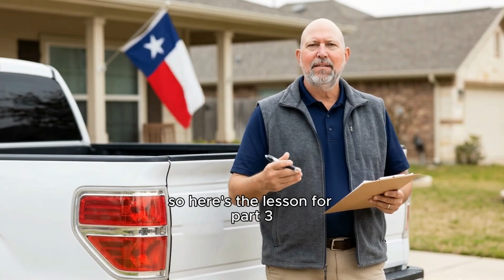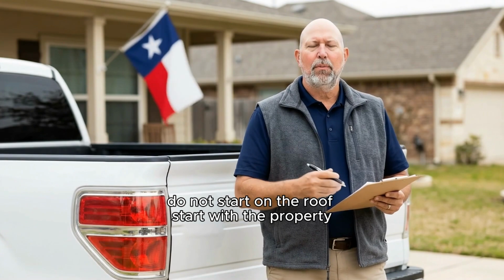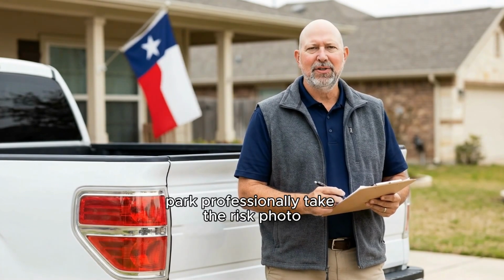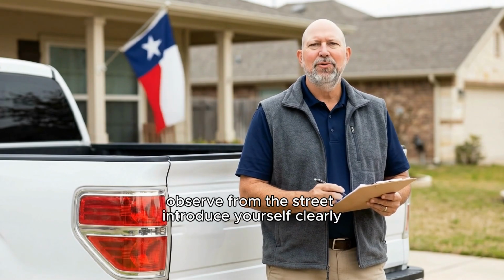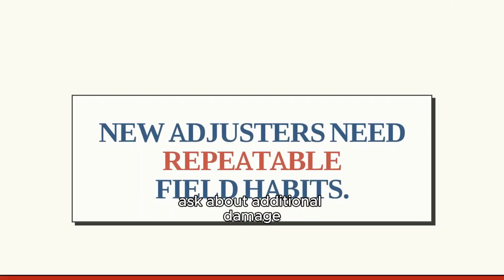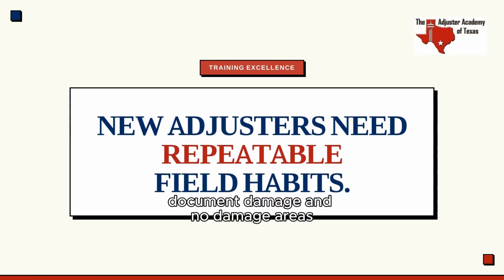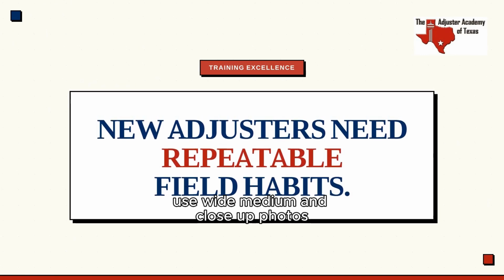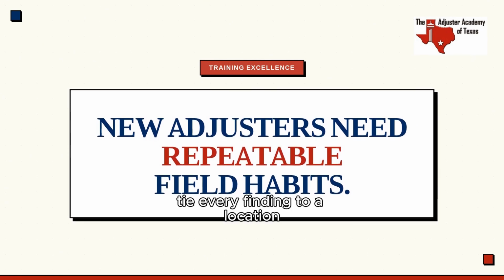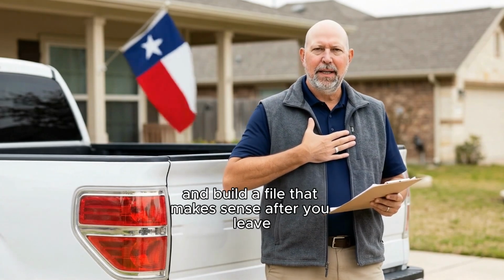So here's the lesson for part 3. Do not start on the roof. Start with the property. Park professionally. Take the risk photo. Observe from the street. Introduce yourself clearly. Ask about additional damage. Use a consistent inspection route. Document damage and no damage areas. Use wide, medium, and close-up photos. Tie every finding to a location. And build a file that makes sense after you leave.